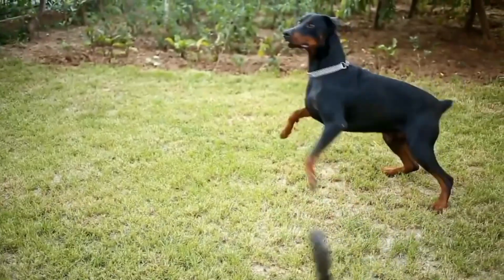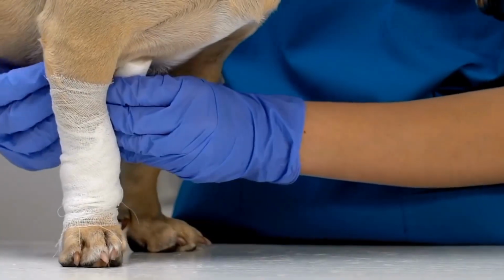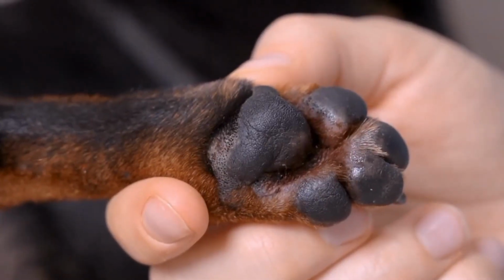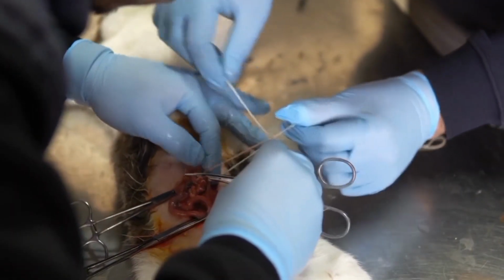As we all know, dogs are very adventurous. You'll often see them darting across the yard, roughhousing with playmates, or simply exploring their surroundings. And these activities can sometimes lead to injuries like open wounds. Oftentimes, minor scrapes can just be treated at home, but significant open wounds require immediate and professional medical attention.